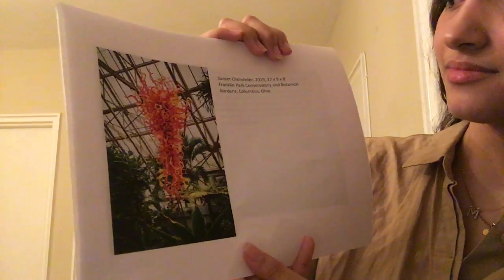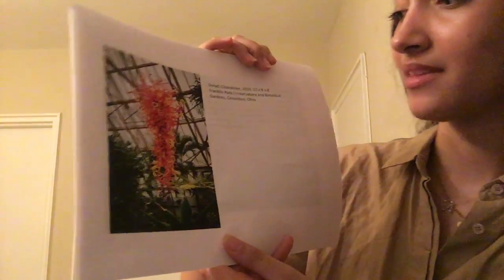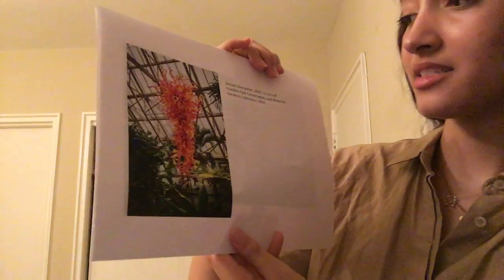One day, when I was at the observatory, I found a very beautiful structure, one of the most beautiful things I have ever seen. This is called the Sunset Chandelier by Dale Chihuly. This is an installation at the Franklin Park Observatory.